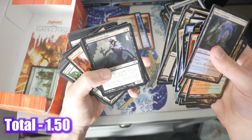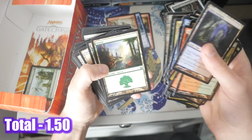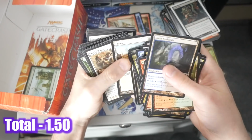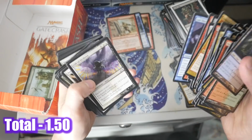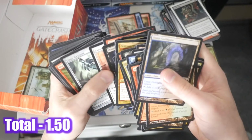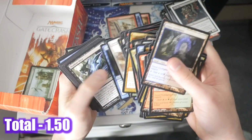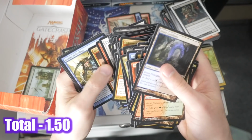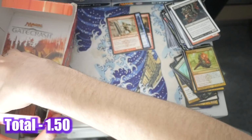Oh, we got a bunch of basic lands, and we got Horror Dim, Syndicate Enforcer. Okay, so nothing too valuable right here. But you know, it is Gatecrash. At least we did get that one Skullcrack. I think Skullcrack is worth over $1, I believe, at least. So that is something to pull. So as of right now, we have found some value. So that's good.